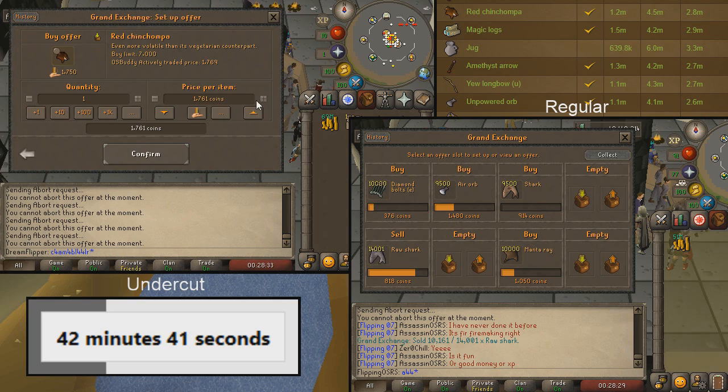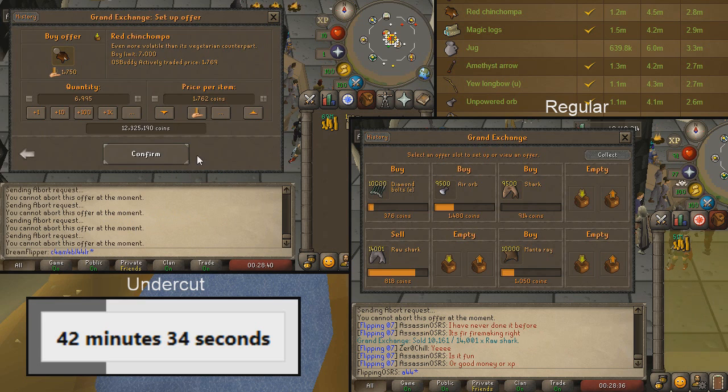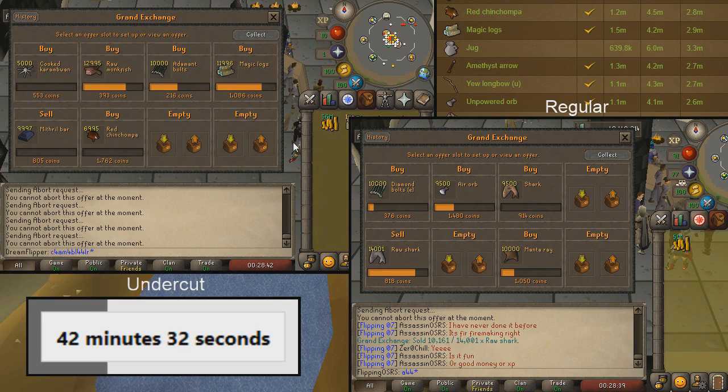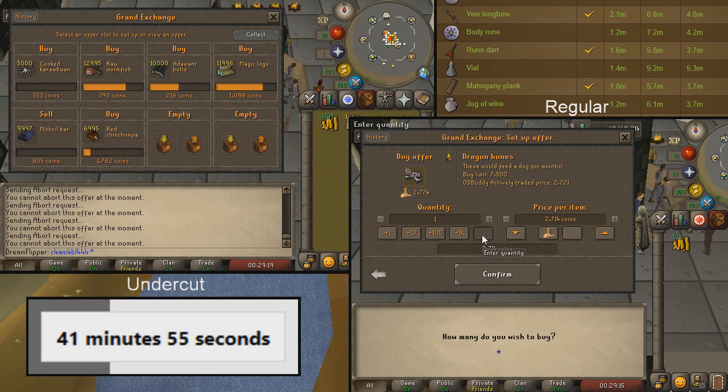Okay, red chinchompas have a very good margin. We'll go do, well, 6995. It's like a 30 GP margin on red chinchompas. That's quite good. I feel like I'm getting a little luckier and getting better margins on this left account, which isn't totally fair. Okay, a decent margin on dragon bones for the non-undercutting account. We'll do, well, as many as we can, pretty much.